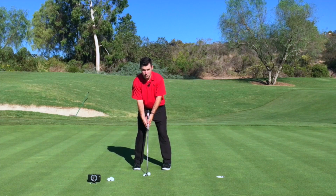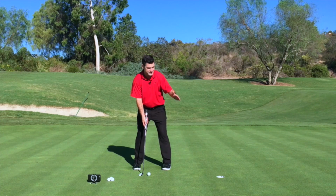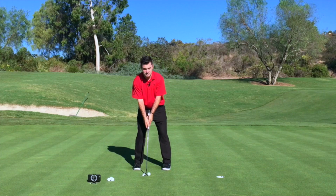The best putters in the world have a backstroke time consistency on every putt they hit within 1/100th of a second, no matter the distance of the putt. Amateurs, however, have a difficult time taking the putter back in the same time frame on every putt they hit.